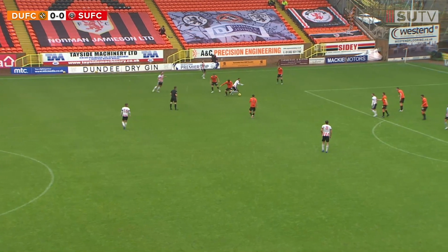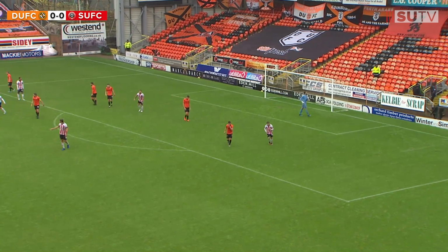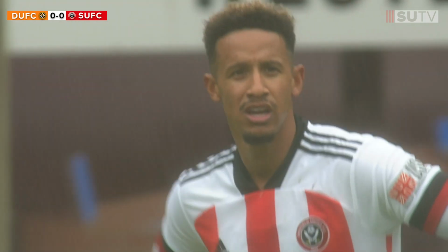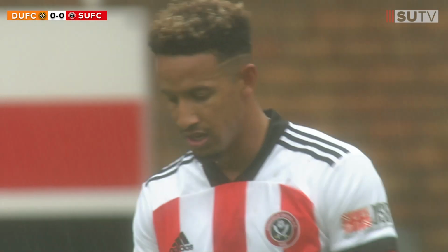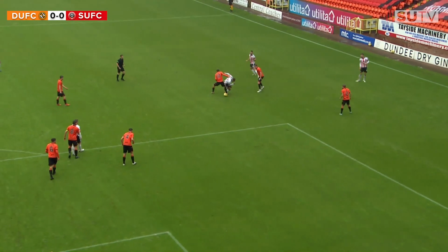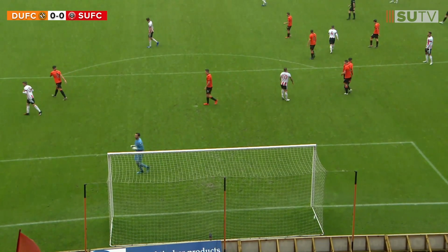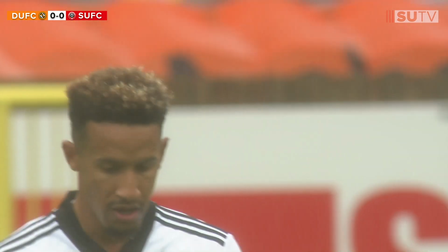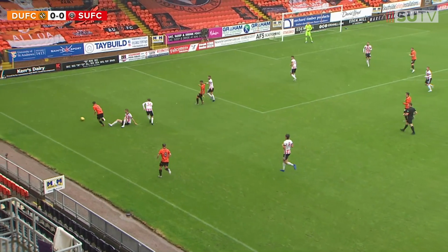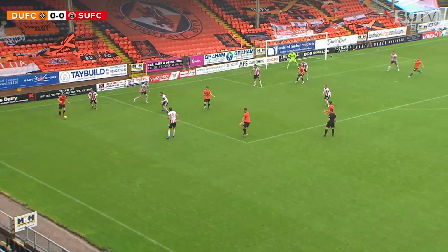Patient stuff from Sheffield United. Good work again from Callum Robinson. This time he'll strike one. Decent effort. I think Deniz had that one covered, but he's had a good first half, Callum Robinson. Couple of efforts now. He's been lively up front, led the line well. And on a greasy surface, this was well worth a go. Just tried to bend it into the bottom corner.